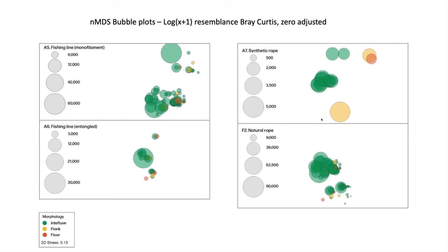When I looked at the bubble plots for the 4 most frequent types of litter, which made up 97% of the composition of litter, these are mostly dominated by the interflow areas. The only one that isn't as much is synthetic rope, which seems to be found more in the flanks and in the canyon floor. That's the only one that stands out.